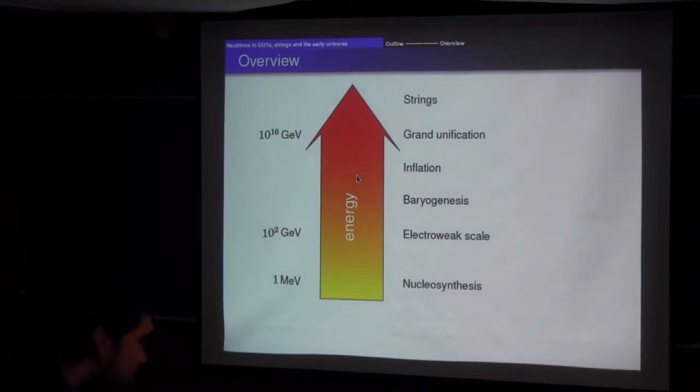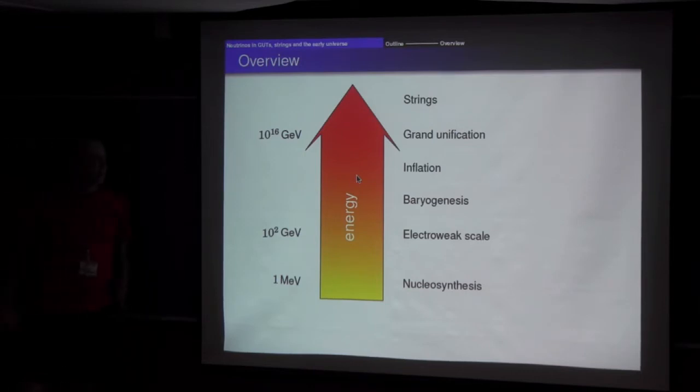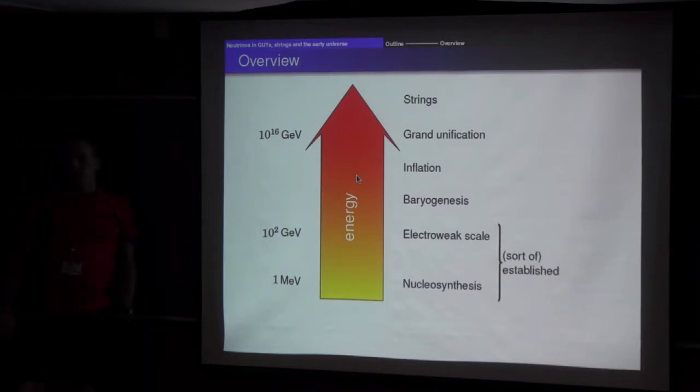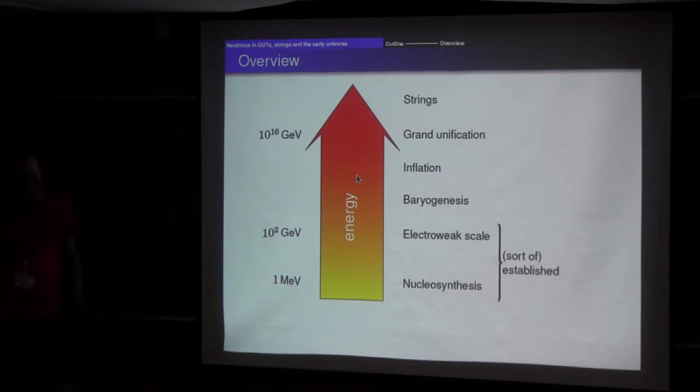And then there's another scale, which is not a scale we should really know, but more like an inferred scale, which is a scale of gratification. And finally there's of course the scale of gravity, the Planck scale, which is 10 to the 18, 10 to the 19 GeV.